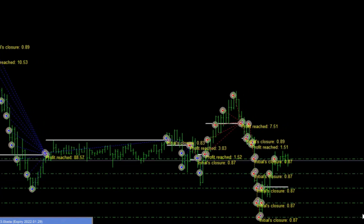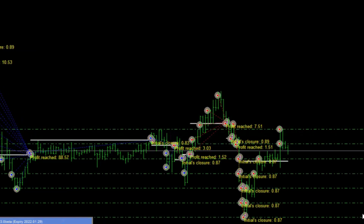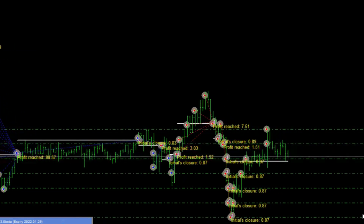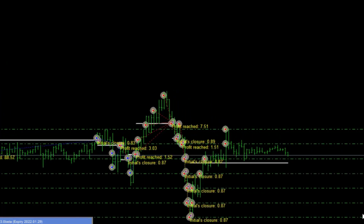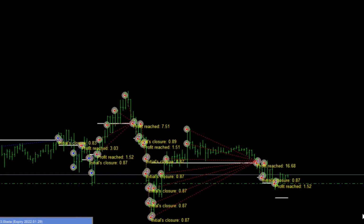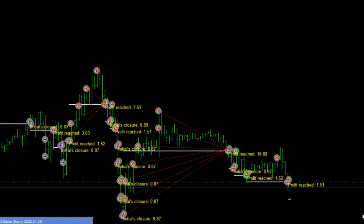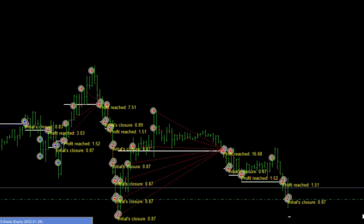Unfortunately, this is the fastest I can make the EA trade. So I'm going to leave this to trade for the next 6 months, and you can have a look at how it just systematically makes a profit every single trade. Never has a negative result.